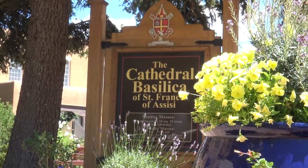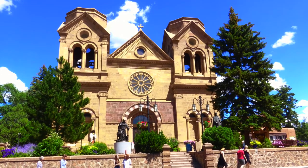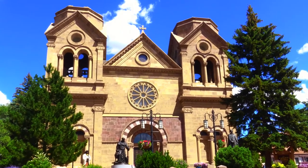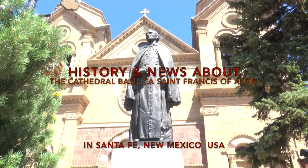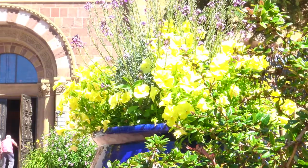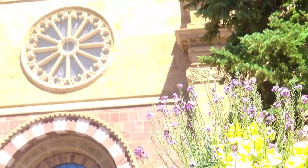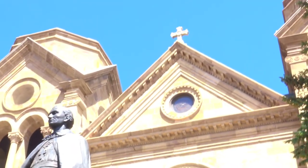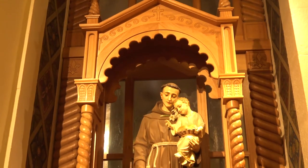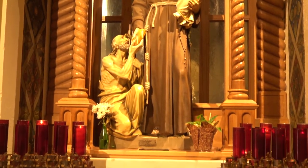Santa Fe, New Mexico, is a U.S. city blending influences of several cultures. At its heart, near the plaza, is the beautiful Cathedral Basilica of St. Francis of Assisi. Many artists have attempted to capture it in paint. Today we learn news and history of the cathedral from Father Mark.